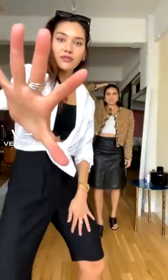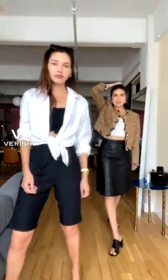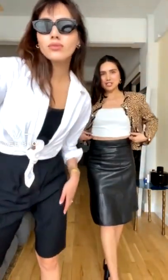Here's another look. Styled five ways now. Five ways. So here's the fifth way. I just took the leather jacket that I showed you guys earlier. There's a similar one on Verishop by Kani. I just love how it looks with the leather skirt. I've had this leather skirt in my closet for ages. I never will get rid of it because I just feel like a good long leather midi skirt is just such a timeless piece that you can wear all year round. And I love that it really amps up the super effortless casual vibe of the tank top.